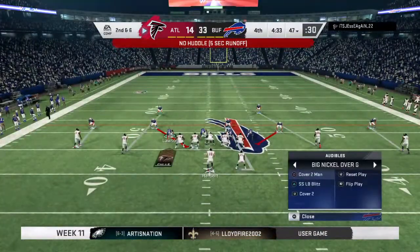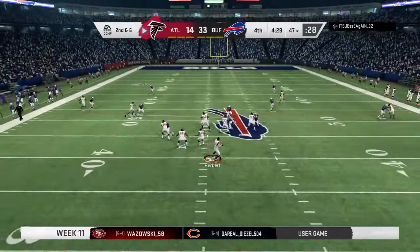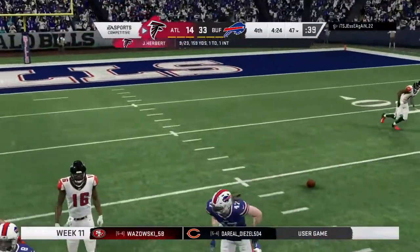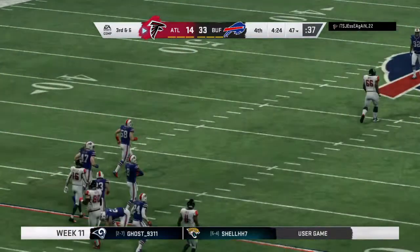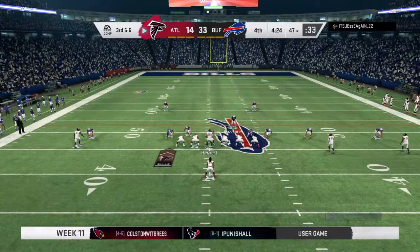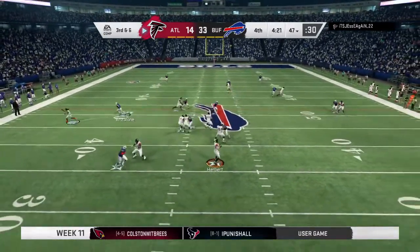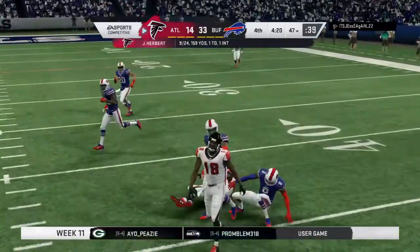Off play action. Herbert looking deep downfield. And that'll be incomplete. Good protection that time, and they couldn't hook up on the long one. Now it's 3rd down. The Falcons on 3rd down. It's been a problem. Just 1 for 7 thus far. This will be 3rd and 6. Looking to throw. Herbert. And the throw there going to be incomplete.